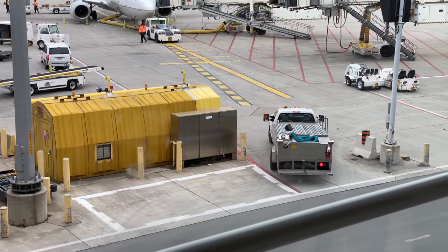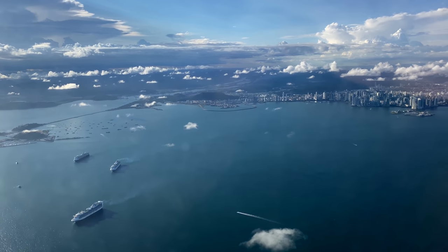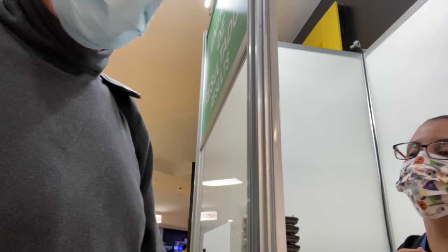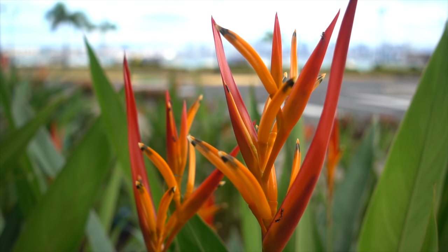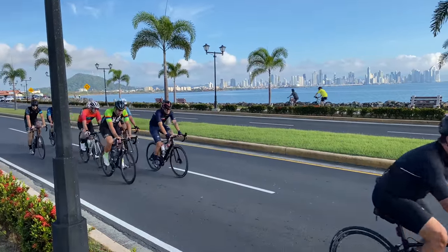Previously on Distant Shores, Paul and I caught one of the first flights back to Panama from Toronto, Canada, after borders had been closed in Panama for over 7 months. We passed our COVID-19 tests at the airport and arrived at the marina in the dark, not knowing what we'd find. Then Hurricane Iota passed by, bringing stormy weather. Now that the good weather has returned, we can enjoy our sunny surroundings.